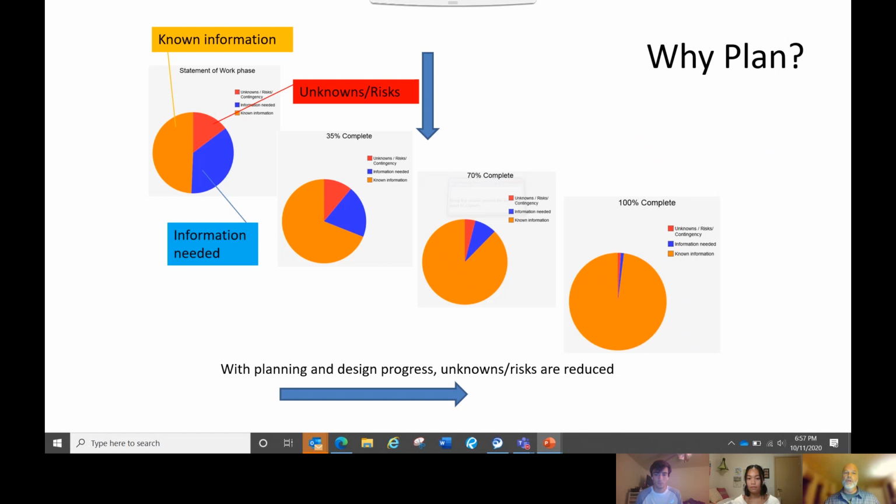Another reason to plan is just to reduce the risks that are involved in the project and the unknowns. So going from left to right in these pie charts, the pie being the whole project at the beginning, you're going to have a certain amount of information that you know. There's going to be a certain amount of information that is unknown or risks, in red here at the beginning of the project. And then there's information that you need, and that's in blue. As you go from left to right, hopefully that information that you still need is going to reduce, and the unknowns and the risks are also going to reduce. So as you get through to the end of the project, your knowns and defined information increases to where you have a small amount of risk. By the time the project is ready for construction, you're trying to minimize the unknowns and the risks that you have.